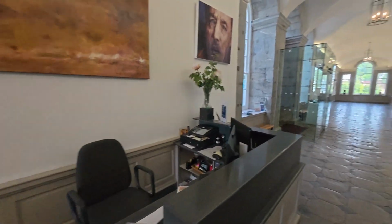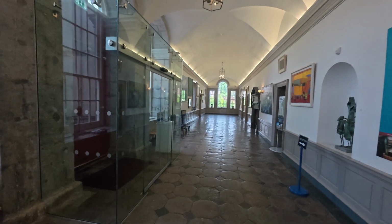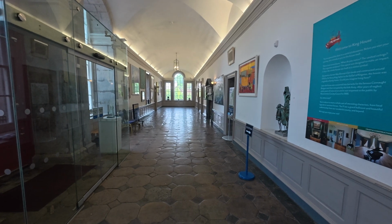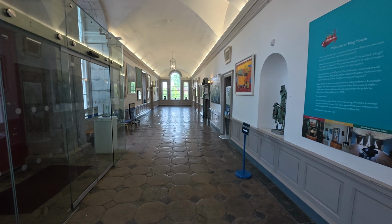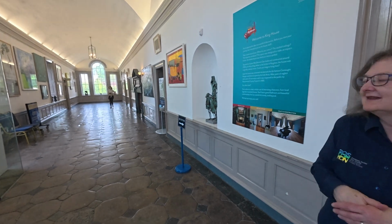So you're in now, this is the long gallery of the house, which is as it would have been in the King family time. So the house was completed in 1730. It was built by Sir Henry King and his wife Isabella, who came from Powers Court House over in County Wicklow. So we have quite a few original features just in the gallery here.